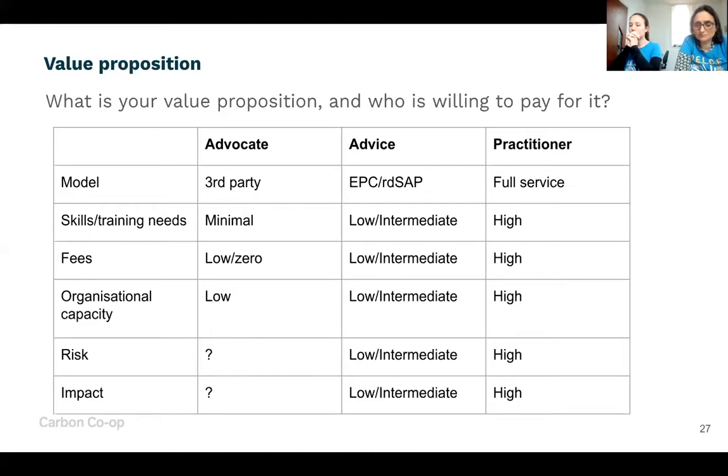The skills required for an advocate are kind of minimal. It might be that you're doing other energy work, renewables or what have you, so you don't need to invest a lot of time in training. An advisor, you need a bit more. A practitioner, you need, as we've talked about, capacity, understanding, learning has got to be high. The fees you can generate as an advocate are low or potentially nothing.